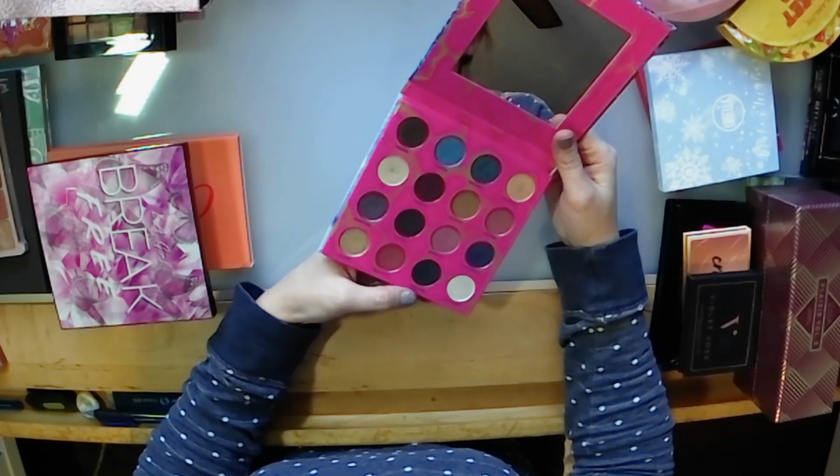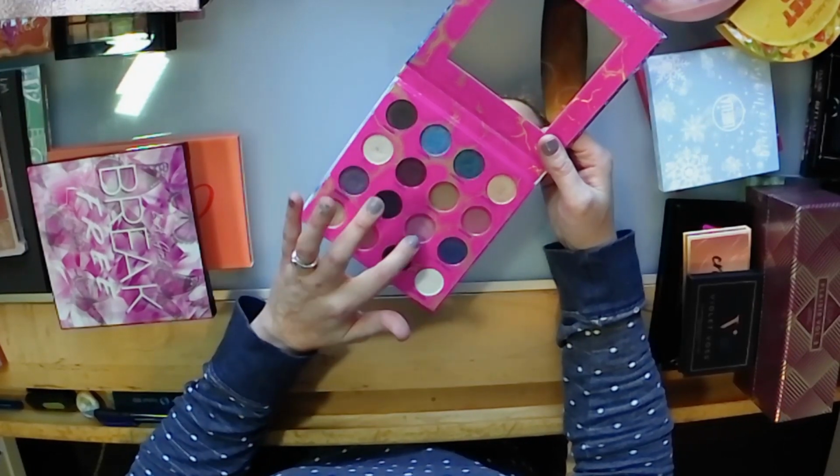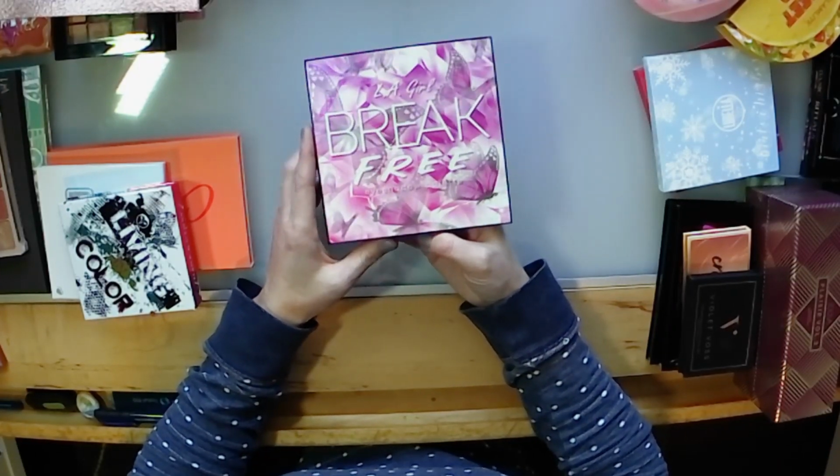You would think that they would go down a little bit more opaque, but they don't. Some of them have gone hard pan on me a little bit. So it's an okay palette. You do have to fuss with it a little bit to get it to do what you want it to.